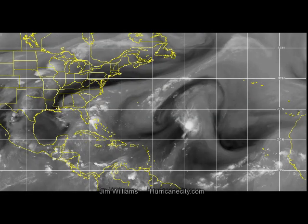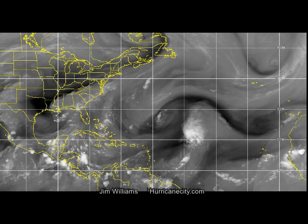Here is a look at the water vapor loop of the entire Atlantic basin, and it's really unfavorable out there, folks. There are upper level lows everywhere in the Atlantic basin. For example, if you look here in the Gulf of Mexico, here's one upper level trough moving into the Gulf with westerly wind shear. We have another one here right near Ian causing wind shear, and we have another one out in the East Atlantic drifting off to the southwest, and that is also going to cause wind shear for our new tropical wave moving off Africa. So things are not that favorable in the Atlantic basin at all.